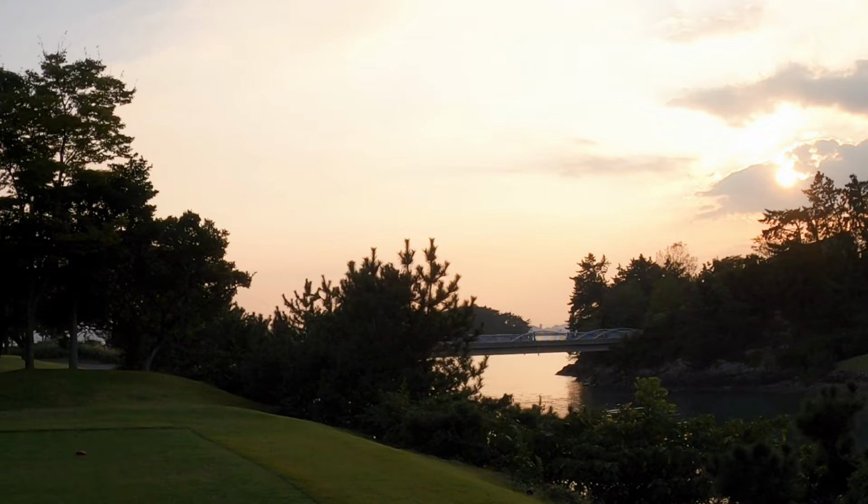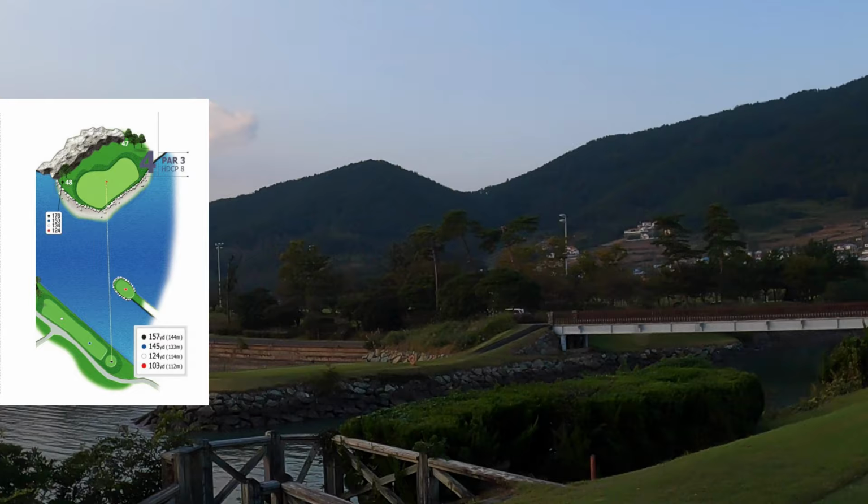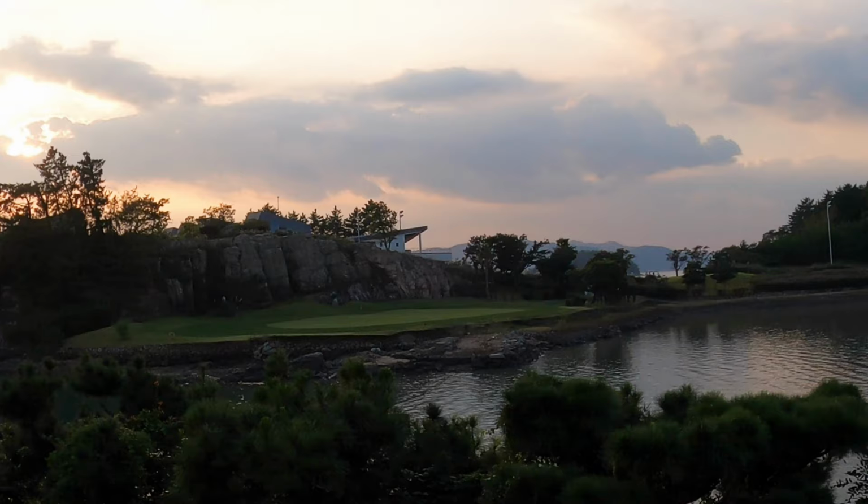This is hole number 4, 140 meters from the tee, 155 yards from the tee. This is the signature hole of this golf course, Ananti Namhae in South Korea.